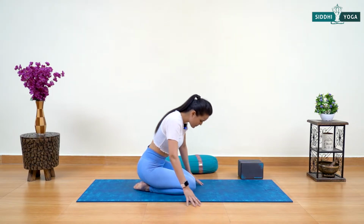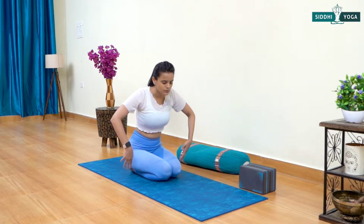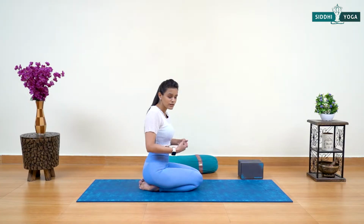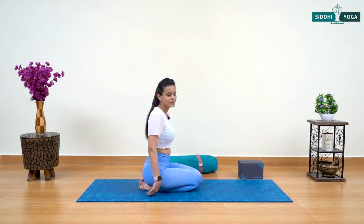Knees together, be here at the center side of the mat. Now simply loose your upper body on the mat and loose both your hands by the side of your thighs. Go down and let the belly press against your thighs. It will really help you to release the gas from your belly. At the same time, it decreases the belly bloating as well.